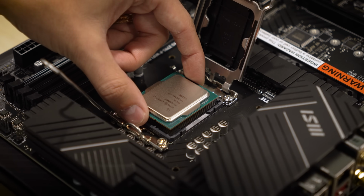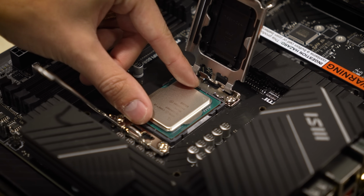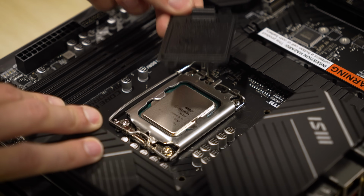In she goes. Our socket looks good. Nice and gentle here. Give it a little wiggle. She ain't going nowhere. Lower that down. Lower the retention arm, and we'll save this for a rainy day.